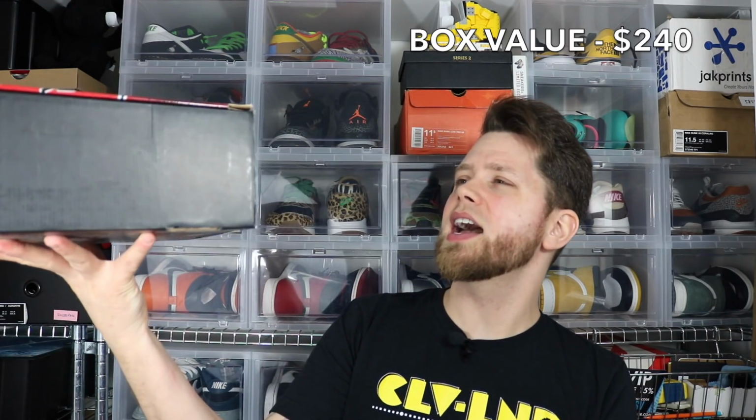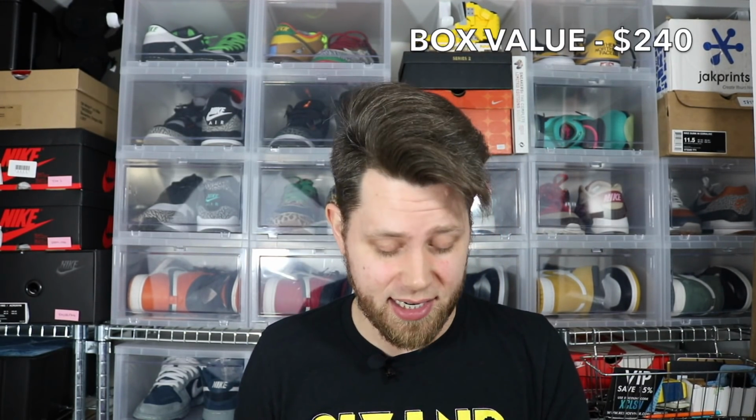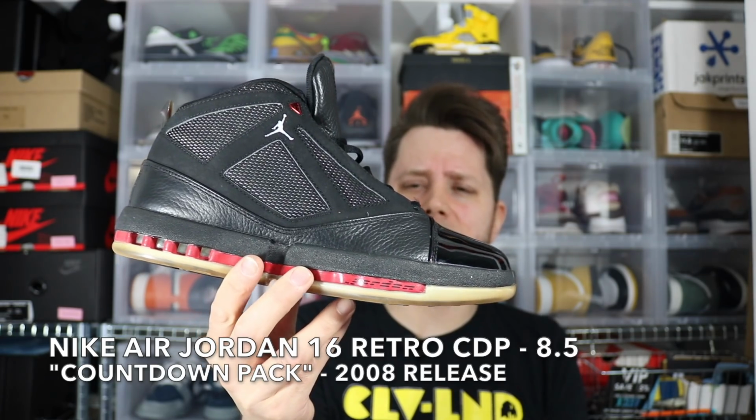Let's grab this one here. It's a countdown pack box. This is a size 8.5 Jordan Collezione, which is Italian for collection, I found out. It says it's either a 6 or 16 or a 7. If it's a 7, it's a hair 7. It is not. It is the 16s. I actually really like 16s. I don't have any for myself, but 16s are pretty cool. It's the bread colorway of the Air Jordan 16 in the countdown pack.